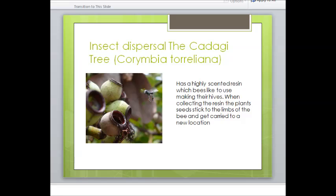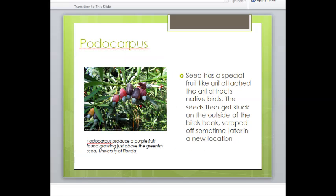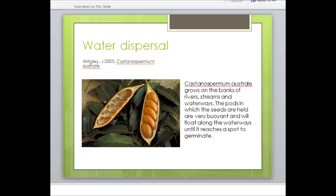Other plants, like the pigeonberry ash, have evolved special indigestible coverings for their seeds, so when a topknot pigeon consumes their fruit, the seed remains undigested and is later excreted in a new location. Podocarpus also have a different kind of aril which grows next to the seed, and birds inadvertently carry the seed, usually on their beak, until it is scraped off.